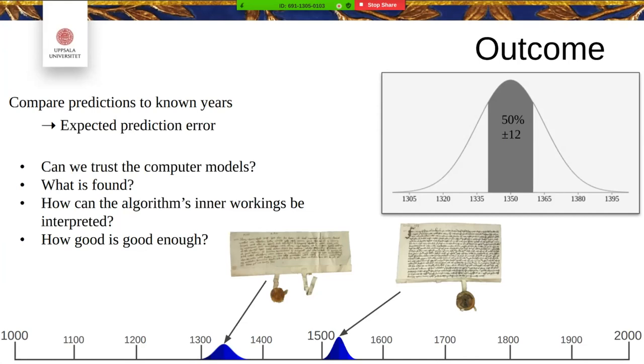So what we get out is a sort of a guess. And currently, with most of the methods that I tried out, about 50% are dated within about 12 years, it says here. But what we get out is a bell curve over the timeline. And these bell curves, if the method gets it right, should be more stretched out if the uncertainty of the model is higher, and they should be more narrow and higher if there's a higher certainty about this particular classification or mapping to the timeline.